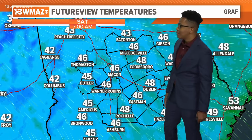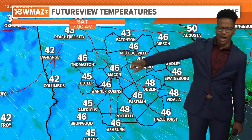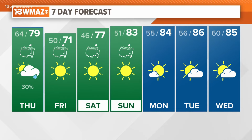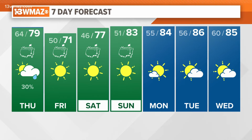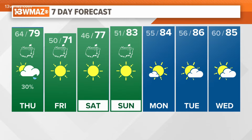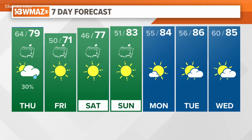This is 7 a.m. temperatures in the mid-40s, which isn't all that cold. But it's the coldest of the work week. Look at that. 46 Saturday morning, 77 Saturday afternoon, 83 by Sunday afternoon, and we're continuing into the mid-80s as we start the work week next week.